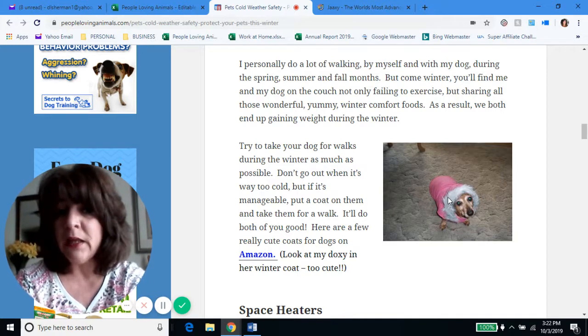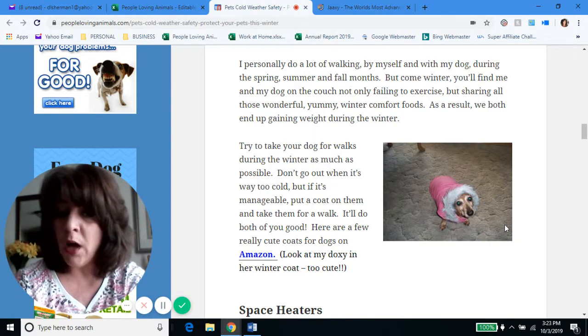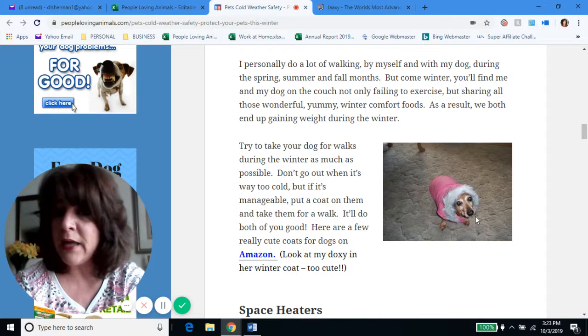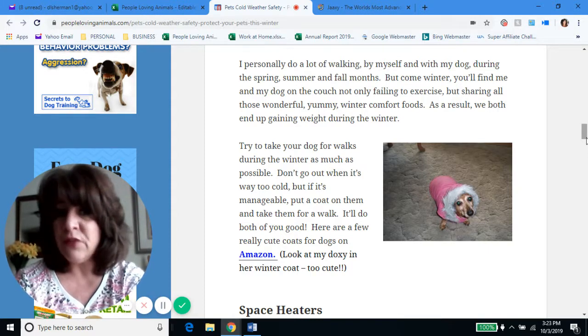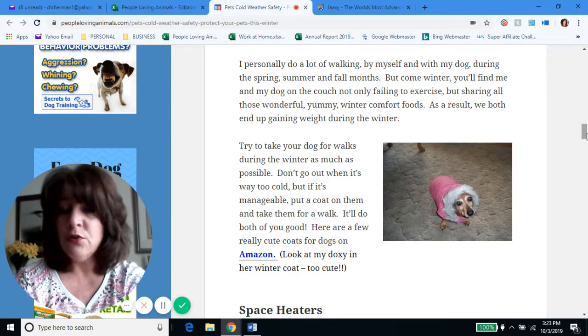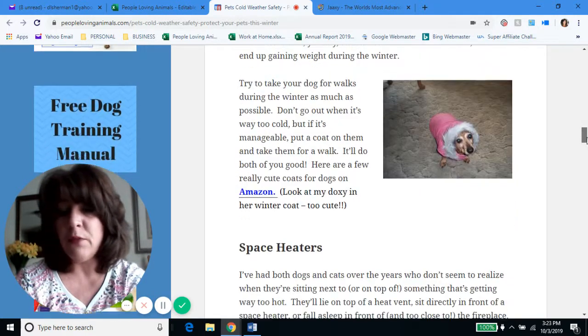Now keep in mind, even though this dog has this little coat on, she had the onesie underneath, she had the hood, I can take her for a walk in this, but I got to remember her feet are still exposed, her little face, her eyes, her nose are still exposed. So, it doesn't make them invincible. You still have to use the same precautions when you're walking them in the winter. Okay.